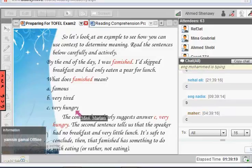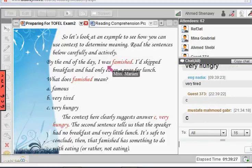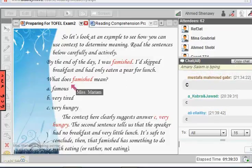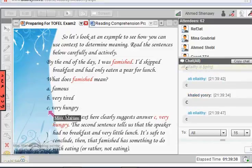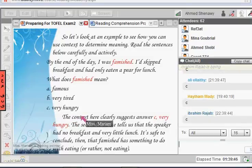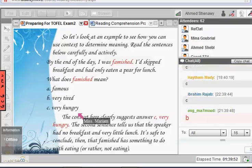But here is the point. We have to understand the context. He doesn't eat, so it has to do with eating. We have to choose a choice which has to do with eating. So the only choice that will be a correct answer will be very hungry. When we eat, we will feel full, okay? But when we stop eating, we will feel hungry, okay?